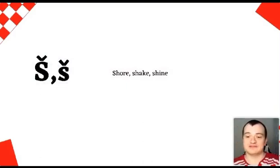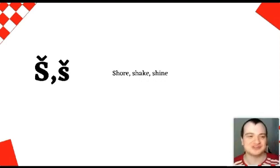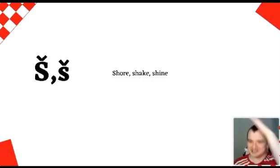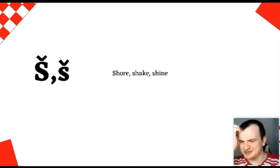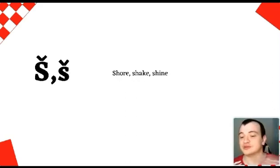Moving on here, we have Š. Now, there is no hard or soft version of this Š, which is good news. There's just this Š. Okay, this is the only letter. I believe Montenegrin wanted to introduce a soft version of this letter, or was it a soft version of j? I can't recall. Luckily, they didn't. It's always read as sh.